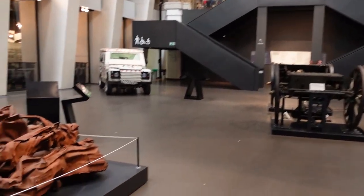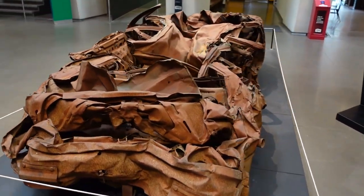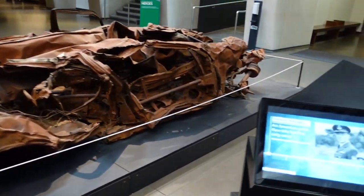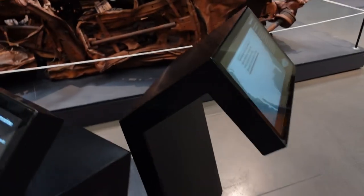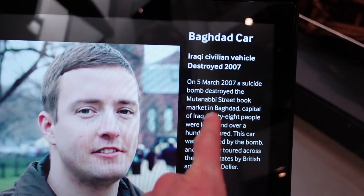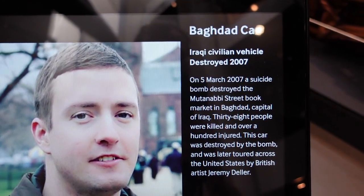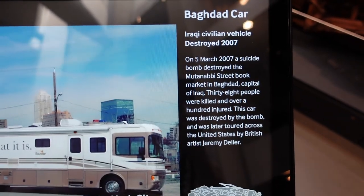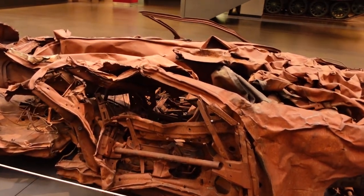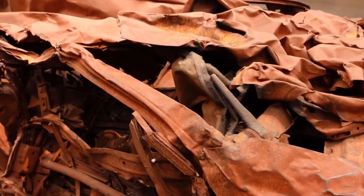And this car here, I was reading about this a second ago, was destroyed in Baghdad by a suicide bomber. You can read all about the various displays on these info boards. So here we go, 2007, a suicide bomb destroyed the Mutanabbi Street book market in Baghdad, capital of Iraq. 38 people were killed. This car is the remains. It looks like it suffered quite a heavy fire. It's pretty much melted down.